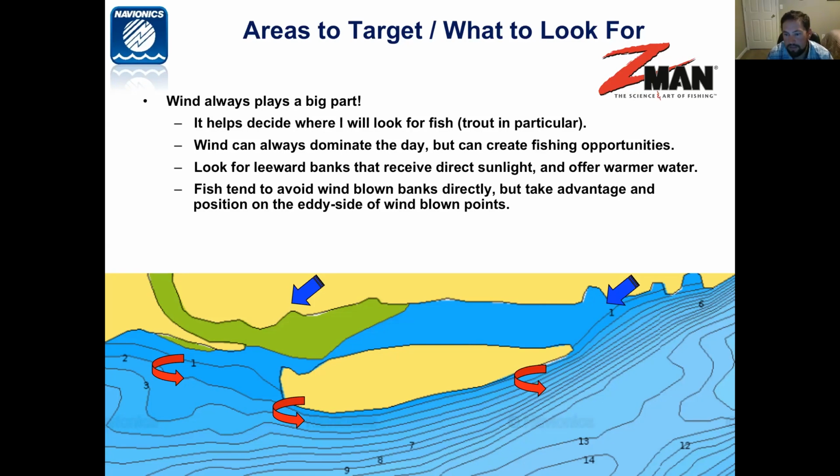And you can see at the image below, the arrows are blue. That's going to be the direction of the wind. The red arrows is going to be where your eddies are. The wind can dominate the day, but it can create fishing opportunities. And by creating fishing opportunities, I mean eddies and calmer water that's going to be behind wind-blown points and structure like that. I'm going to look for leeward banks that are going to get direct sunlight, and it's going to offer warmer water because the sun's going to warm it up a lot quicker.